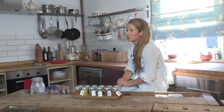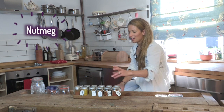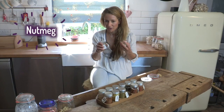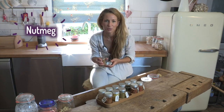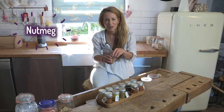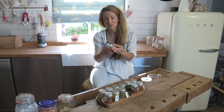And the last spice I want to talk about is one of my favourites, which is nutmeg. Now, nutmeg is so strong, so pungent, but in such a lovely way, and it's quite a wintry spice, so it reminds me of Christmas, and it kind of goes along with the whole mulled wine, cinnamon, or cloved oranges, those kind of smells. And that's where it's often used.